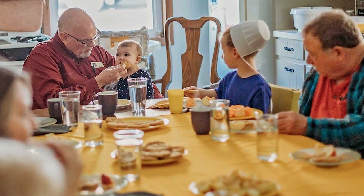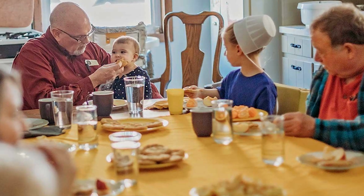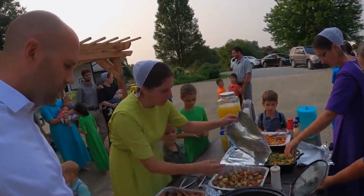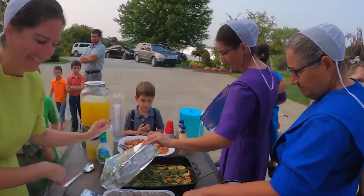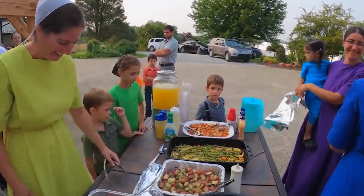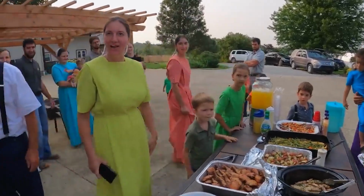Amish families typically eat together around a large table, often in the warmest room of the house. The act of gathering for a shared meal not only brings everyone together but also concentrates heat, whether it's from the steaming dishes on the table or the people sitting close by. It's a tradition that turns something as simple as dinner time into a source of warmth and comfort.